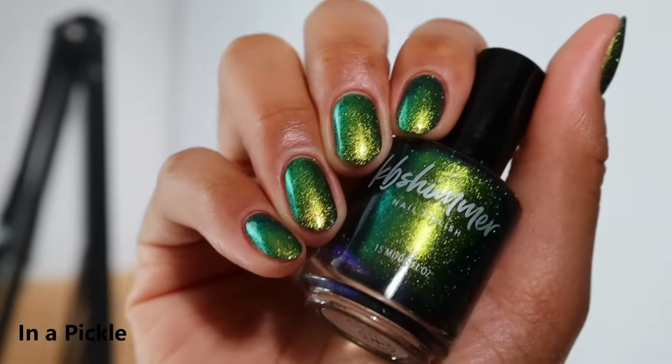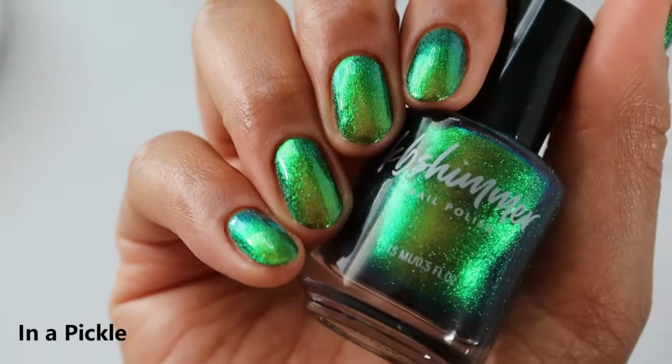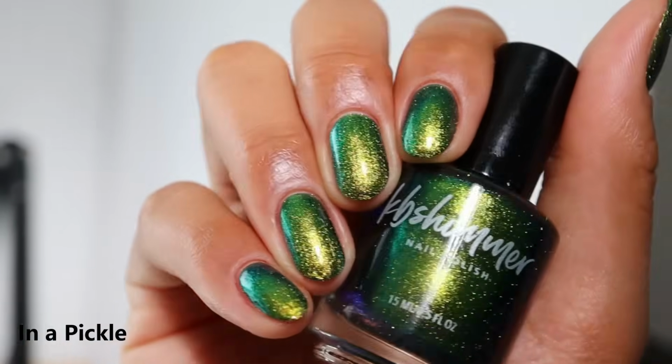Head on, you get like dark green on the sides and gold. In some indirect lighting, you get to see like a vibrant green shift. And then I see the navy near my cuticle. This one is super, super, super shifty.